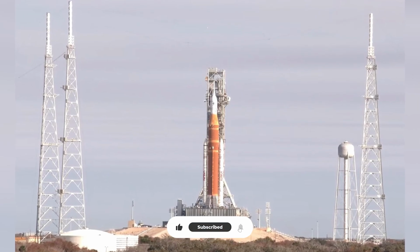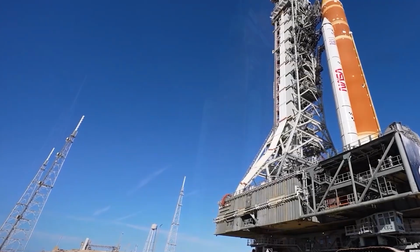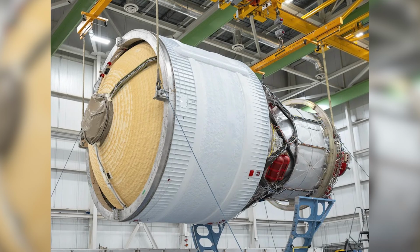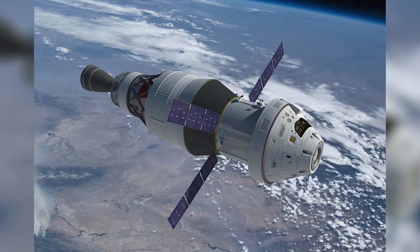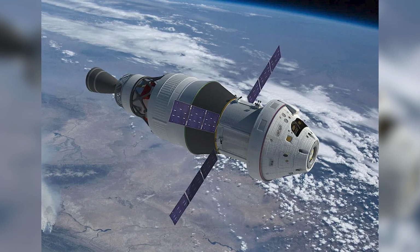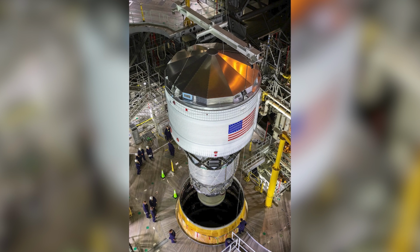The immediate issue centers on the Interim Cryogenic Propulsion Stage, commonly referred to as the ICPS. This is the upper stage of the Space Launch System in its current Block 1 configuration. During routine operations on the launch pad at Kennedy Space Center in Florida, engineers detected an unexpected interruption in helium flow within this upper stage.